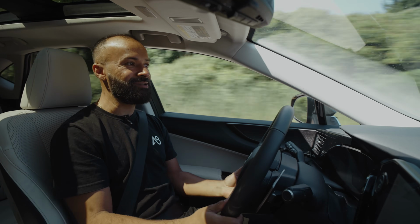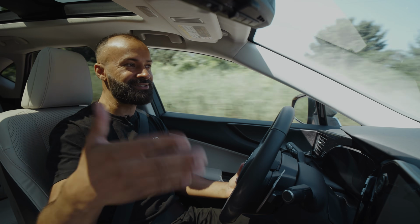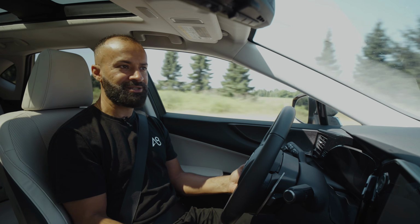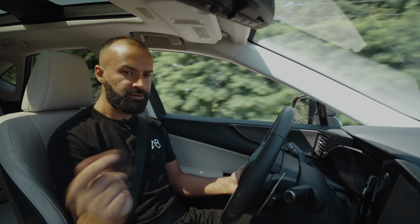This looks sporty because when you see all these competitors side by side and this in the middle, you're like, this has got to be as sporty as that, but it's not. It's a complete trick. You fooled me, Lexus.